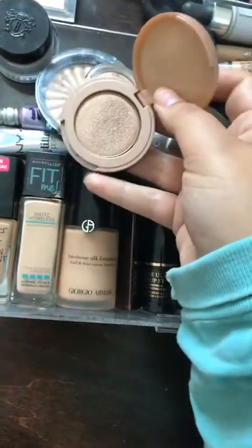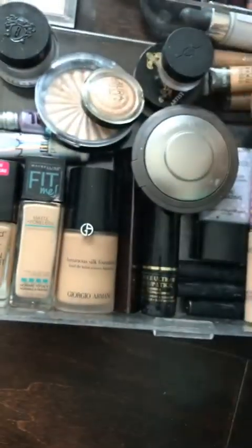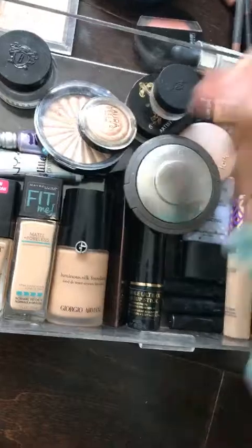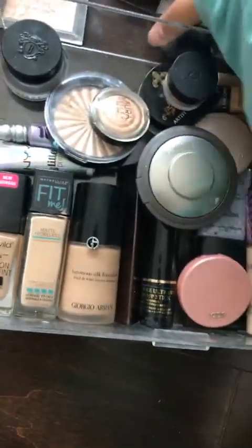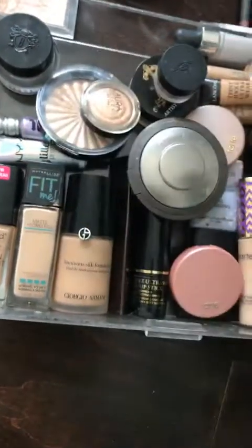I got this Tarte highlighter from Ulta for free. I haven't used it too much, but it's pretty. It's a little chunky. I don't know if you can see that. And then I always use this Tarte blush. Always. I need to go back to using this one. It's from Makeup Forever. It's such a nice blush. I'm not a blush lover.